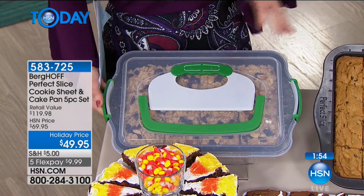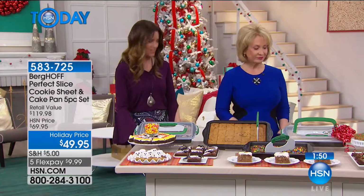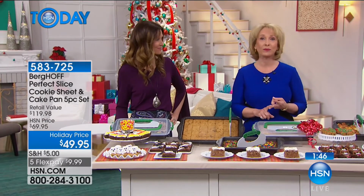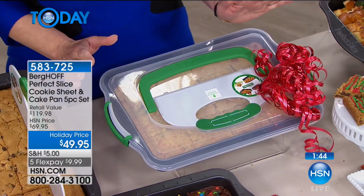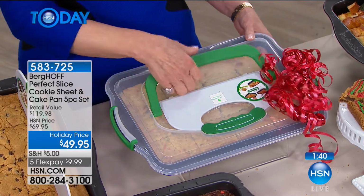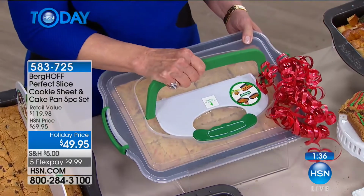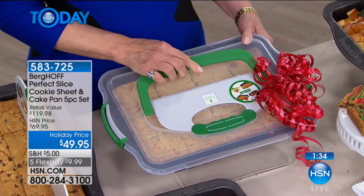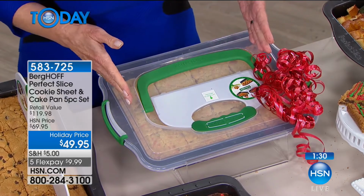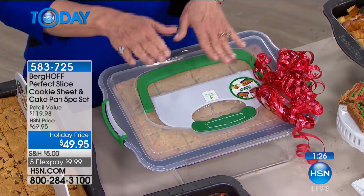And it's, of course, baking season, but it's also gifting season, and I know you have some good ideas for that. Absolutely. Everybody's either planning a party, going to a party, or looking for a gift this time of year. And this does all of that. This heavy pan, look how heavy this lid is. It clamps on, so no matter what you put in it, it's not going to fall out. And what I do is I bring my Thanksgiving dressing or my carrot cake in this pan, and then I leave it as a hostess gift.